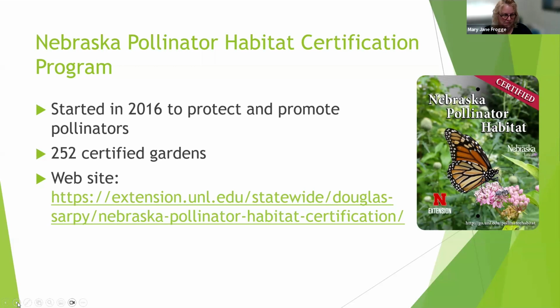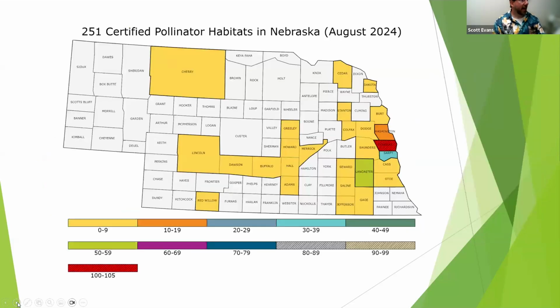I was just going to help expand on some of the topics that Mary Jane talked about. I did pull in, and I'll pop this in this morning, the location of all the different pollinator habitats across the state. So it's pretty exciting that we are getting more central and western counties to become certified. If you have any questions, Mary Jane, myself, Ian, or Jody can answer those questions about the pollinator habitat certification.